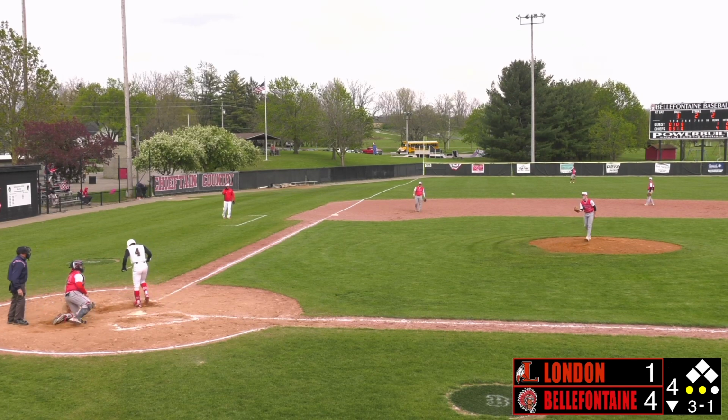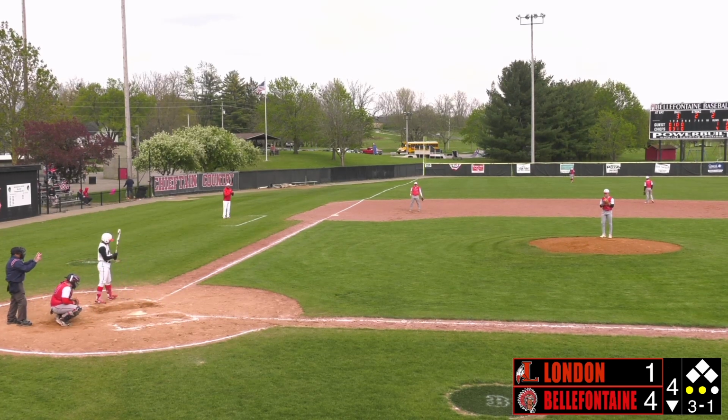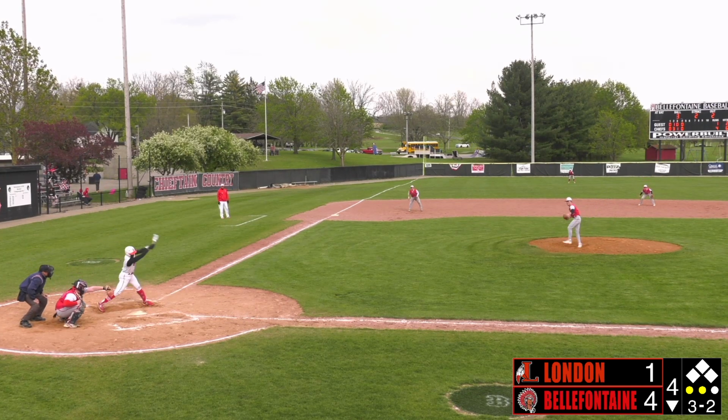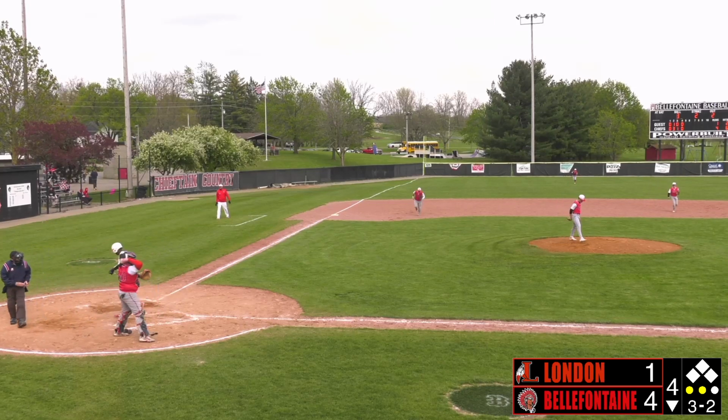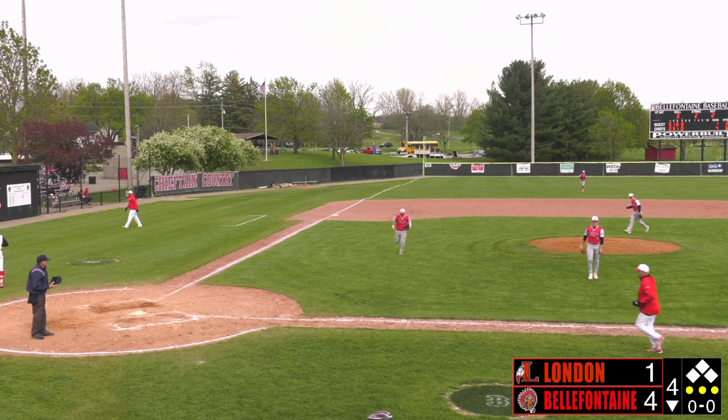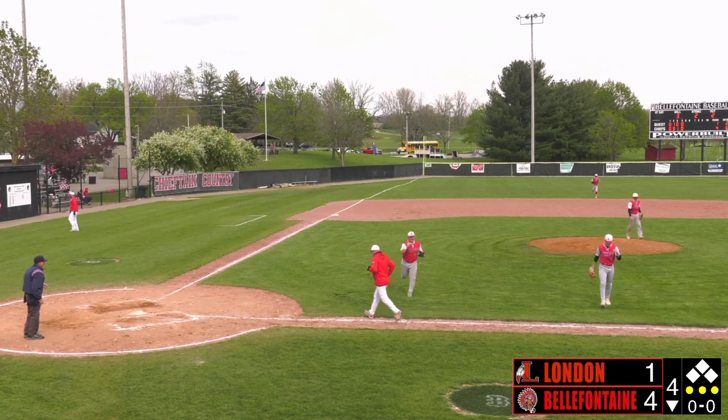The second swing in the at-bat like that one. Just swinging at the pitch down and away, but full count here. Let's see if Fogan can get a hit or get on base through a walk. Oh, and he swings right through it. And that'll end the bottom of the 4th inning. The Chiefs still on top, 4-1.